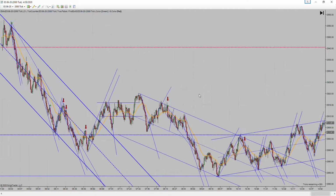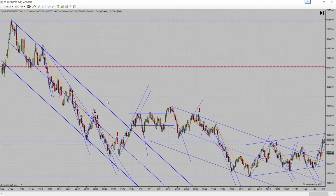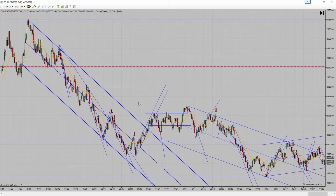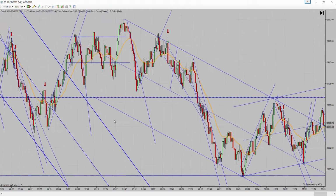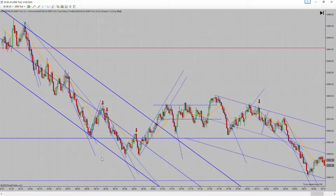So let's go through the trades. Like I said, really only going to mark the best trades because there were a lot of trades that did set up, but they weren't perfect. So why not take a perfect trade, you know? All right, so let's see.